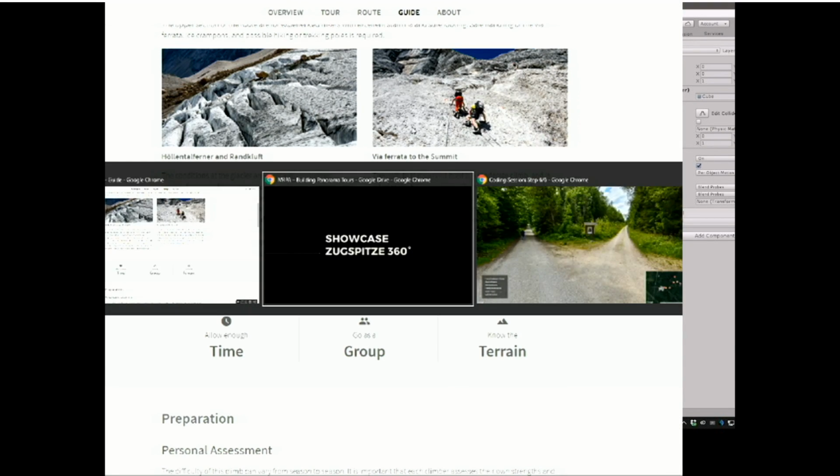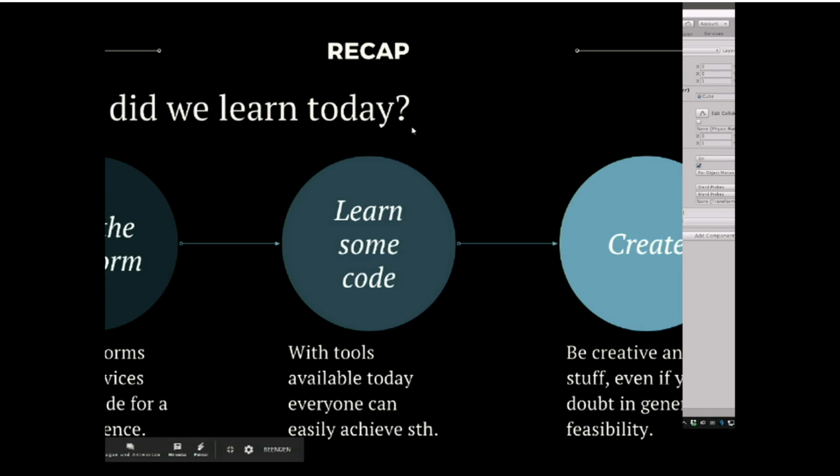We're more or less out of time, I guess. There's just one thing left. What did we learn today? I guess: use the platform, use the tools that are out there. You don't have to reinvent everything. Second, learn some code. I don't know how many of you have experience with code, but as you might have seen, it's not that difficult actually, and the tools are out there, the documentation is very good. What we want to say, people, is do create. I mean, you are creators, do more with your stuff.